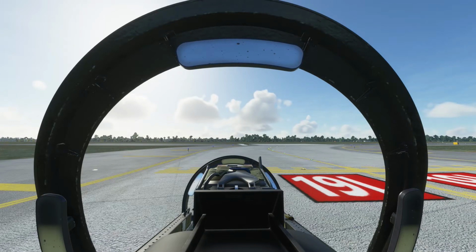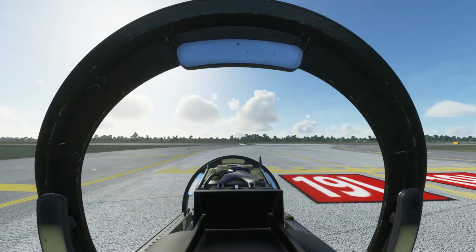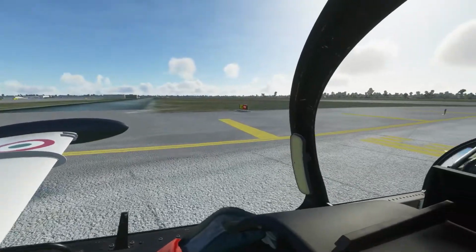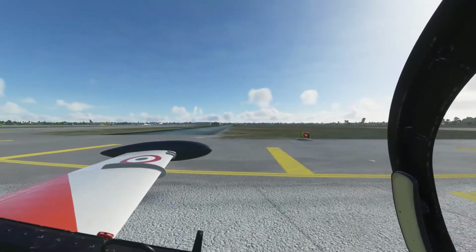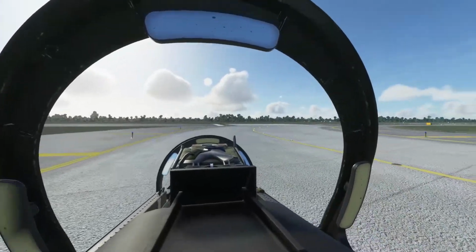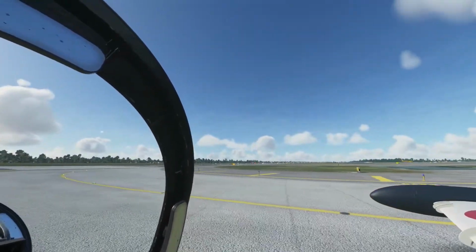So it's 8:14 AM. We're at Suvarnabhumi Airport in Thailand, ready to take off, runway 19 left. And I'll tell you what, it took me about 20 minutes, I reckon. Felt like 20 minutes, probably 10 minutes to taxi here around this beautiful airport, but it was a very pleasant journey, I've got to say.